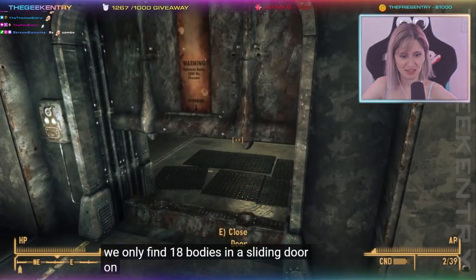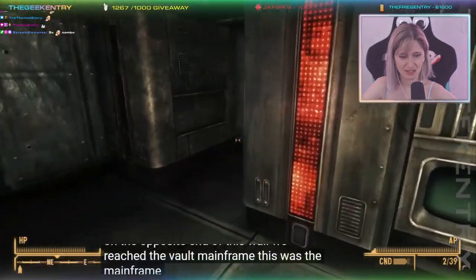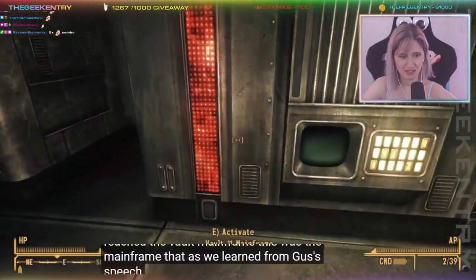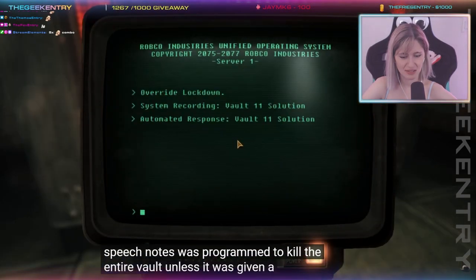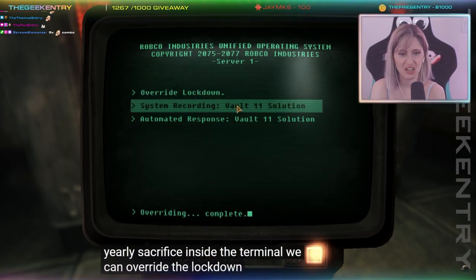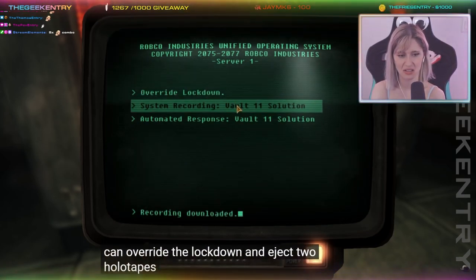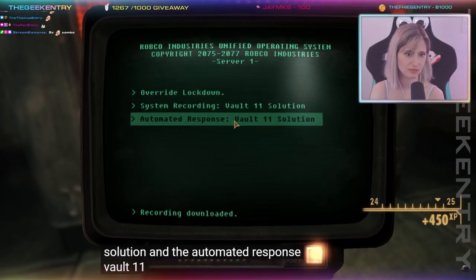In a sliding door on the opposite end of this wall, we reach the vault mainframe. This was the mainframe that, as we learn from Gus's speech notes, was programmed to kill the entire vault unless it was given a yearly sacrifice. Inside the terminal, we can override the lockdown and eject 2 holotapes, the system recording Vault 11 Solution and the automated response of Vault 11 Solution.